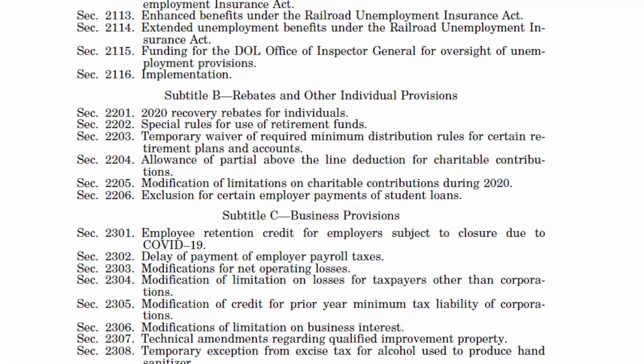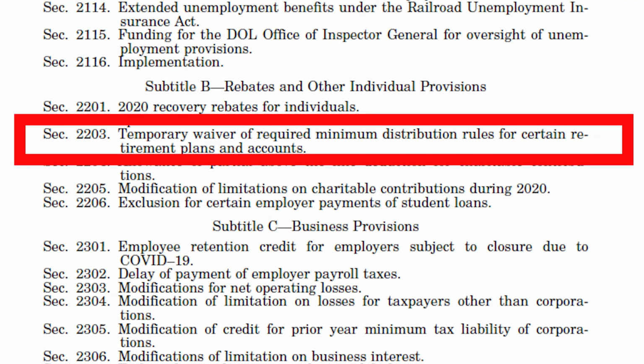Number 3 is going to piggyback off of number 2 on the Roth conversion. So there's a waiver of the RMDs for 2020. And that is in section 2203, the temporary waiver of required minimum distribution rules for certain retirement plans and accounts. So you don't have to take the RMD, but it doesn't mean you shouldn't do anything, because your RMD is based on your age and the account balance on 12/31 of the previous taxable year. So that means that your RMD for this year, for 2020, is based on 12/31 of 2019 and your age.